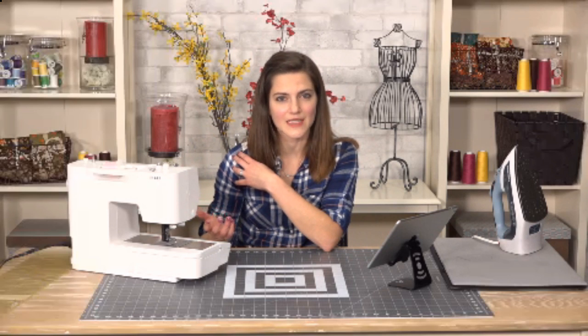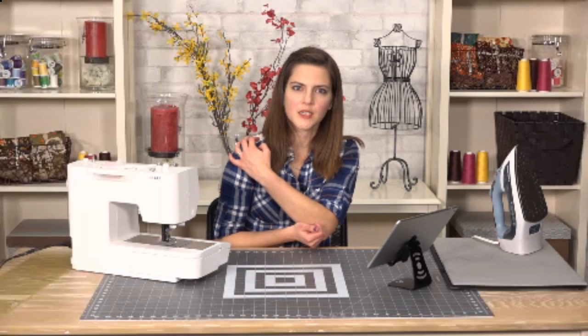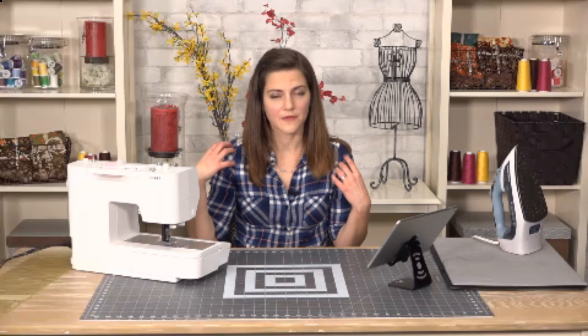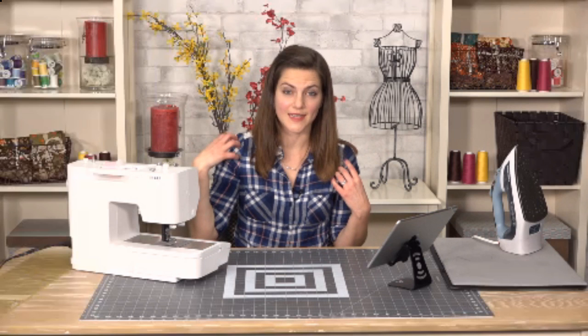Pattern companies, I don't know why, but they add way too much ease in their sleeve cap, and you do not need that much fabric. You just need a little bit of fabric to go over your shoulder bone and give you enough room for your shoulder to move. And they add 1 to 1.5 inches of ease in that sleeve cap. So you have so much fabric that you're trying to ease into that armhole seam that it's just too much to ease in, and you get puckers, you get gathers, you get tucks.